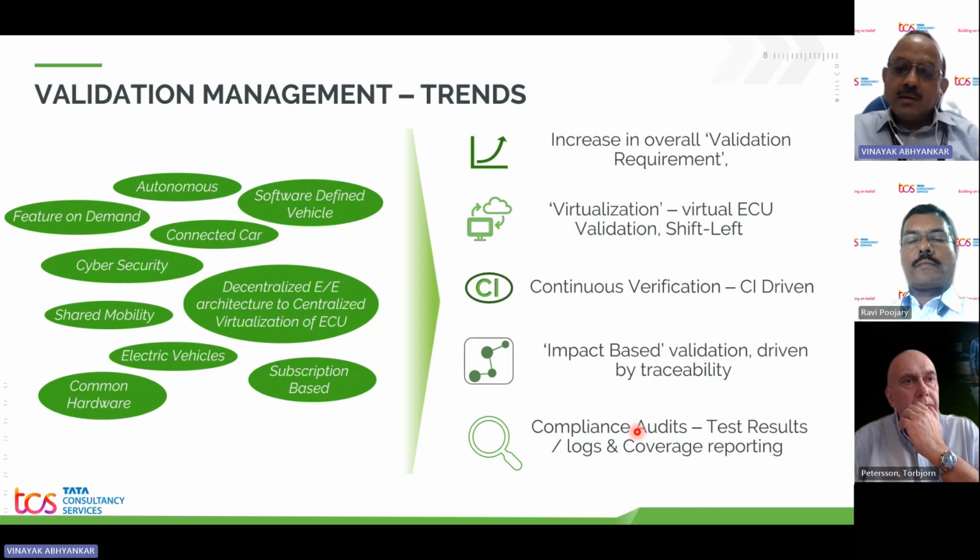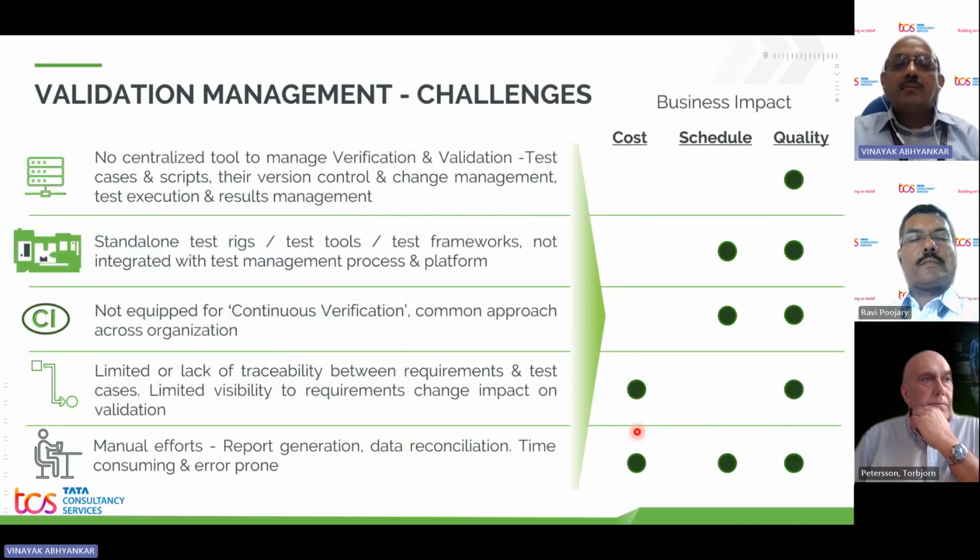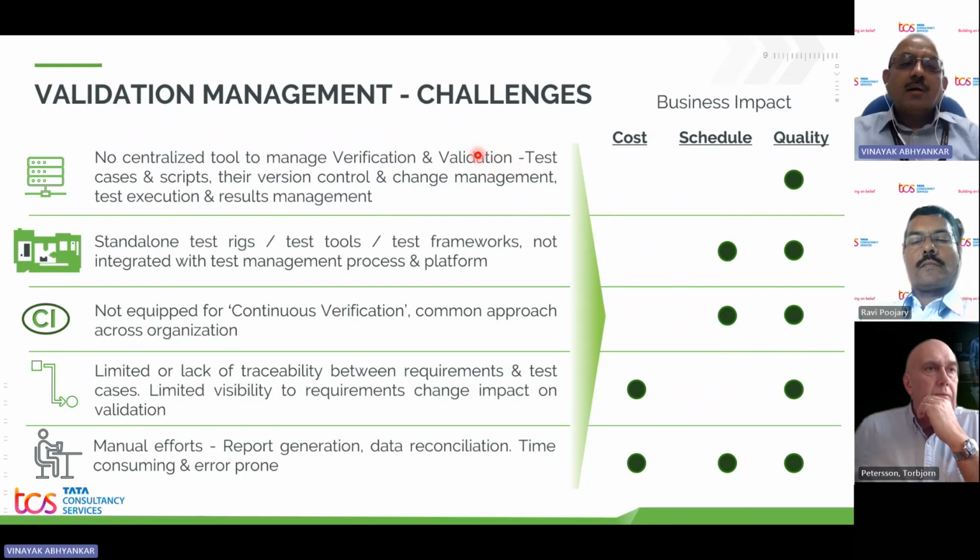Now, basically, the industry needs solutions to address these challenges. But if we take a step back, let us look at what the challenges are today in managing overall validation. One, definitely what we see is that there is no single tool which manages the whole overall orchestration of validation, right from writing the test case scripts till managing your reports, and that definitely affects the quality from a business perspective.